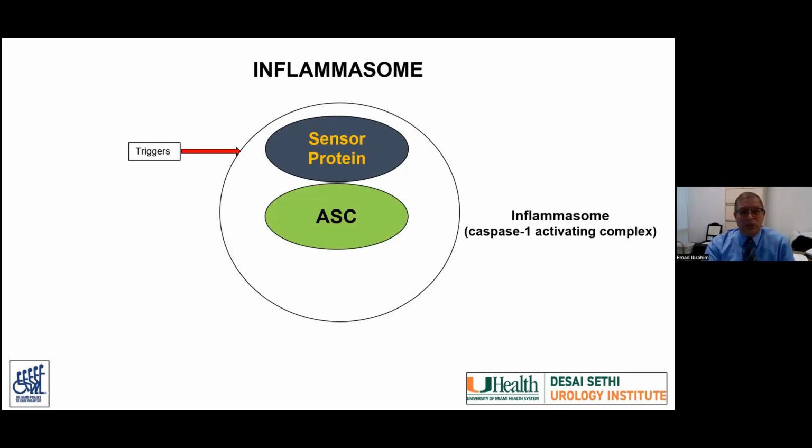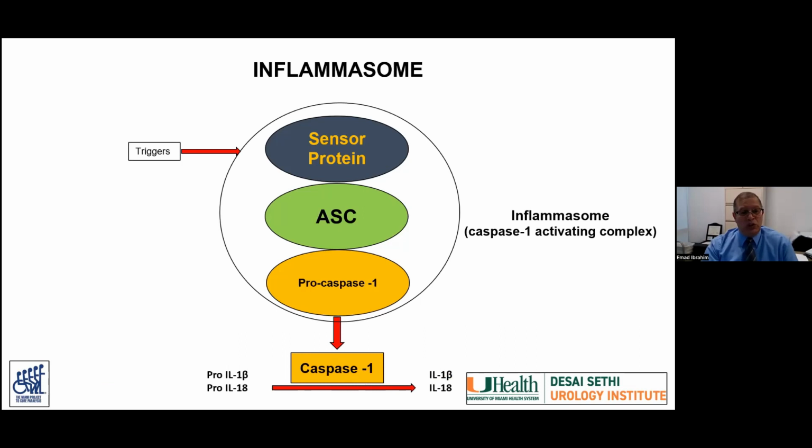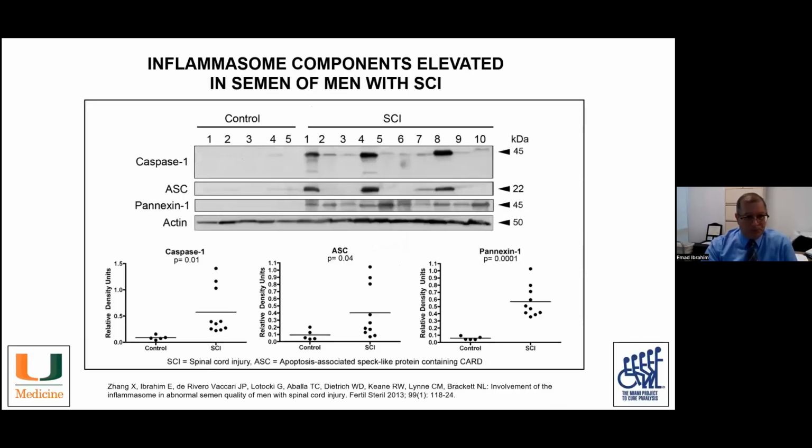It has a sensor protein, an adapter protein, which is the ASC, and a procaspase-1. When they are triggered and activated, the procaspase-1 is changed into the active form, caspase-1, which changes the pro-IL-1 beta and pro-IL-18 into the active, mature forms, IL-1 beta and IL-18, which are the cytokines that we've been studying. So maybe the inflammasome has a role in that.